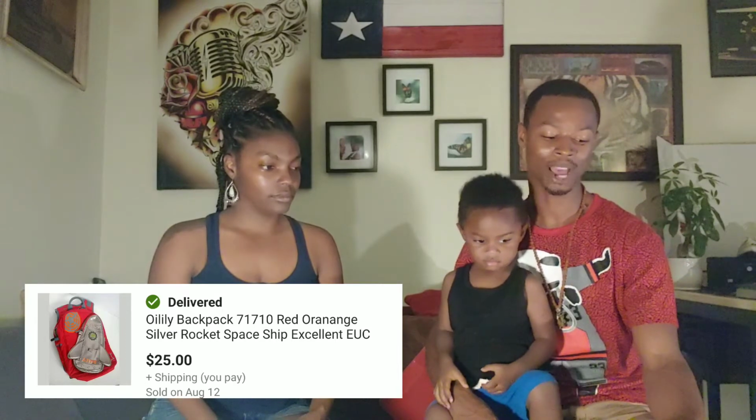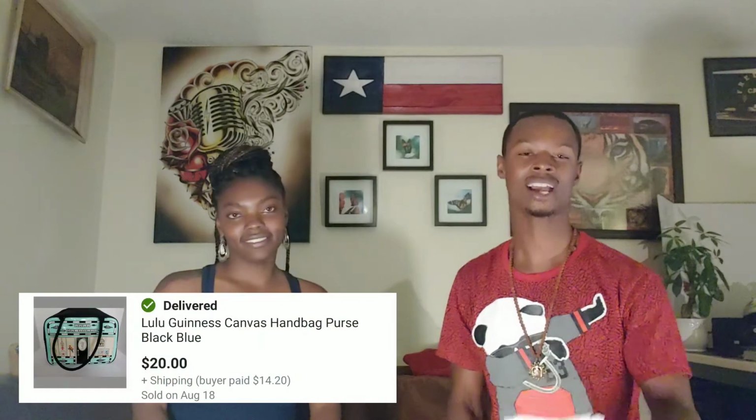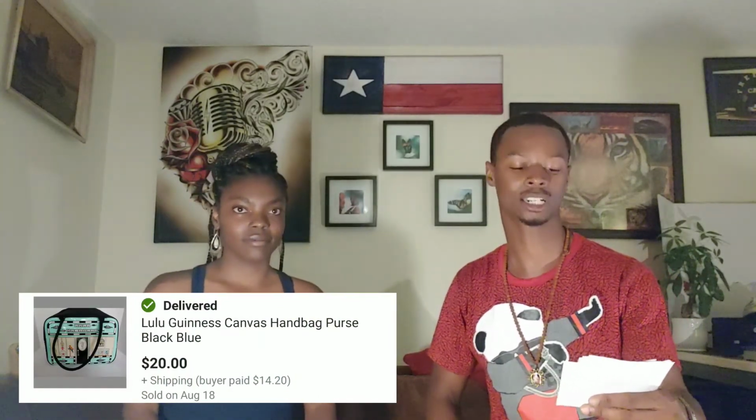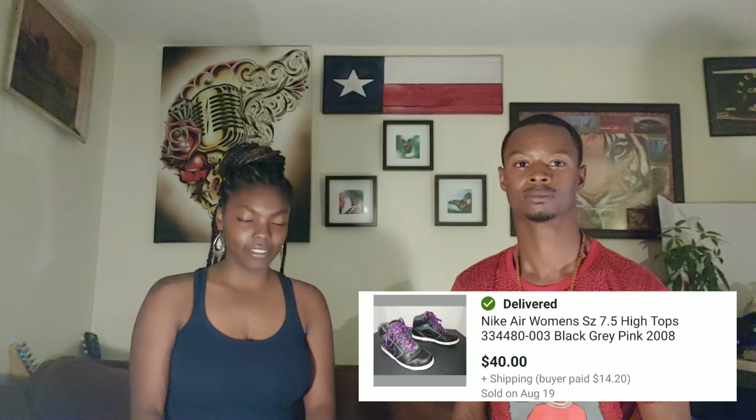All right, next up we have an Oilily backpack with the little spaceship on it, sold for $25 with free shipping on August 12th. Next up is a Lulu Guinness canvas bag, so really quickly, for $20 plus $14.20 shipping, August 18th. And we sold some women's Air Nikes, $40.